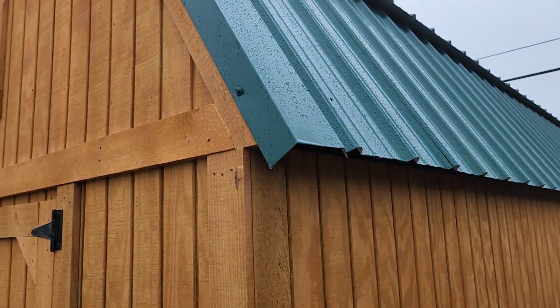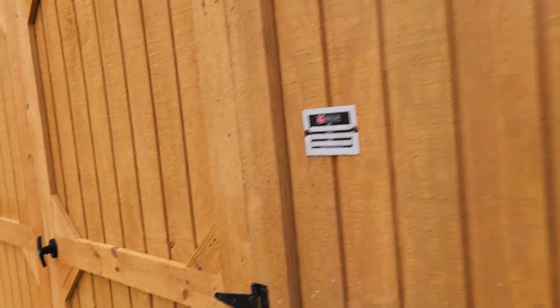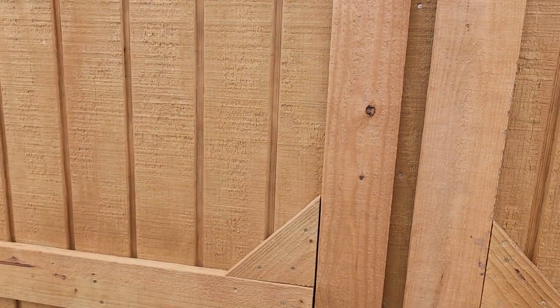It has a green metal roof. Your metal roof will come with a 25-year warranty. I'd like to go on inside and show you the rest of this building. Standard, I forgot to show you, is double barn doors, 72 inches wide, double barn doors.